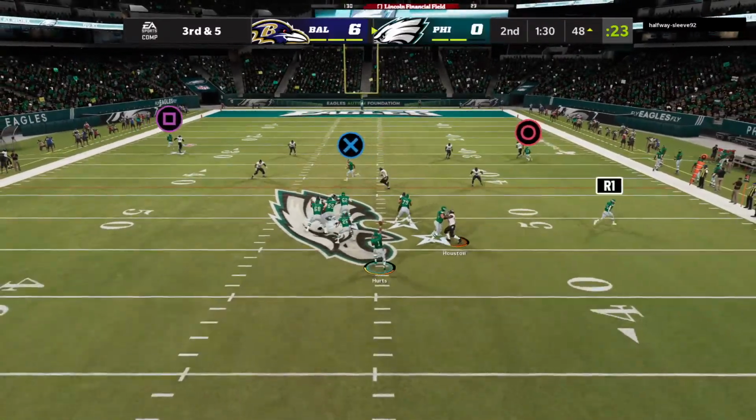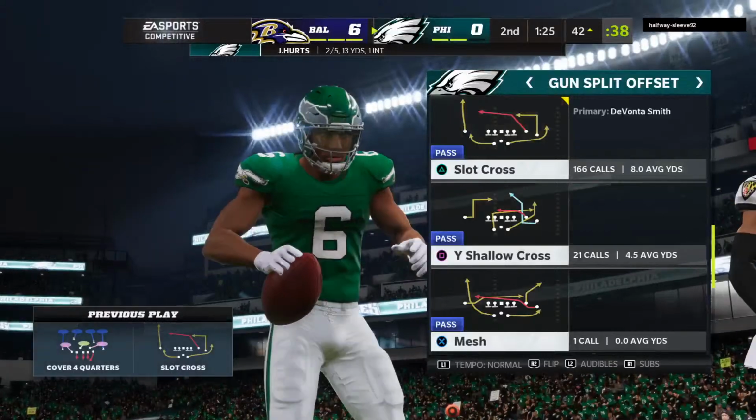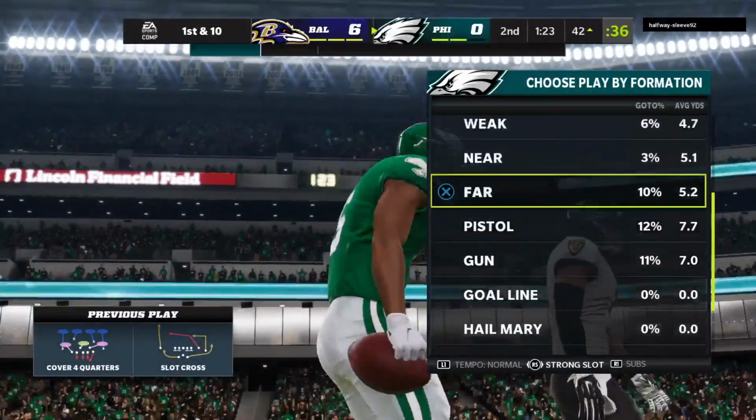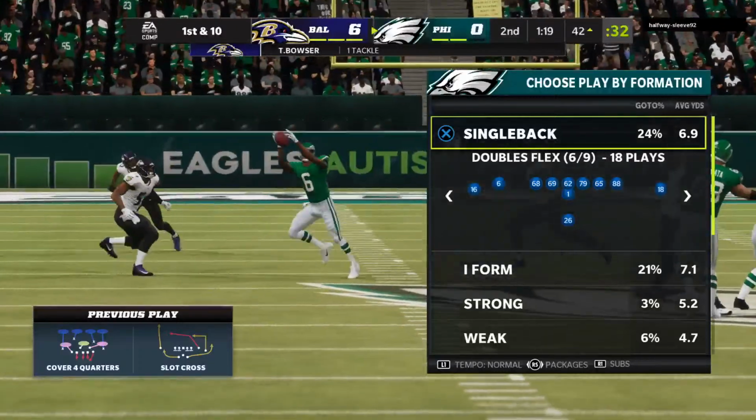Throwing is Hurts. Open man, that's Devontae Smith. And he is going to have an Eagles first down by about a yard as they find a way to convert there on 3rd down and 5.